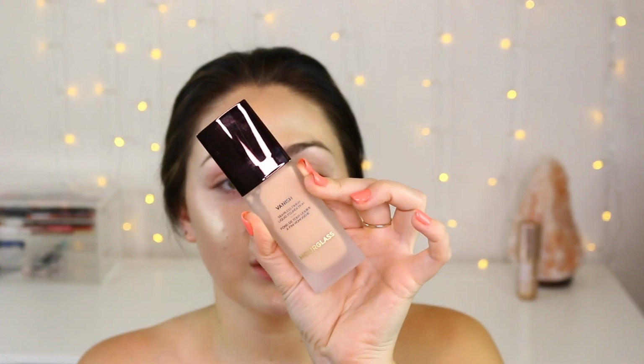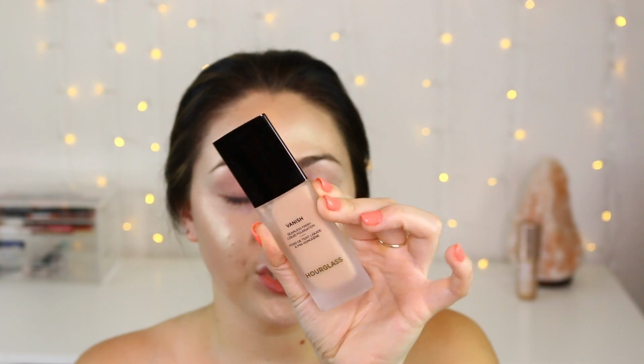For foundation today, I am taking two different products, but by the same brand and the same line. I'm going to be taking the Hourglass Vanish Seamless Foundation in the shade Vanilla. This is the liquid form, and then I'm also going to be taking the Vanish Stick in the shade Vanilla.